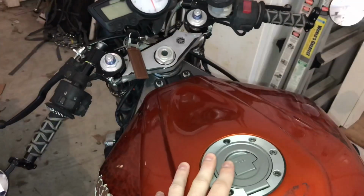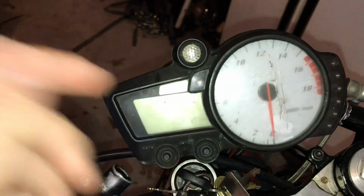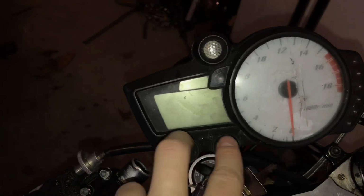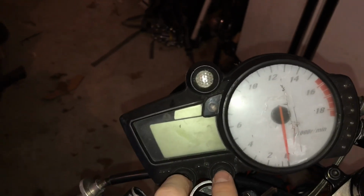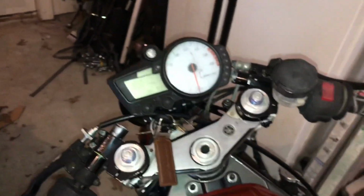So a number of reasons for spark plugs, and both of those you can actually check in your diagnostic menu on your R6. All you got to do is hold these two, turn the key, and then wait for 8 seconds and repeat. I have another video up on that, so if you want to check that, feel free.